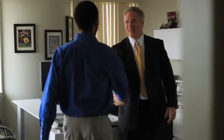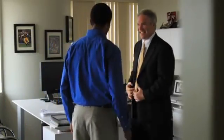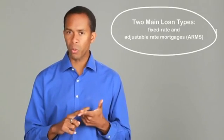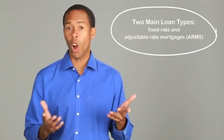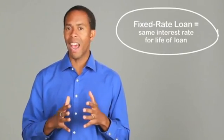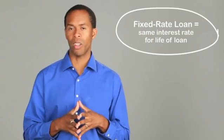As a potential homebuyer, I wanted to understand the different home loan types, so I paid a visit to my financial advisor. He explained that there are several different loan types, but the two popular loan types are fixed rate and adjustable rate mortgages, or ARMs. The main difference between the two is that fixed rate loans have the same interest rate for the life of the loan. You know exactly what you will be paying toward principal and interest every month for the entire length of the loan, which makes it easier to budget.